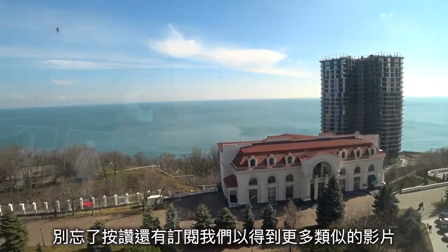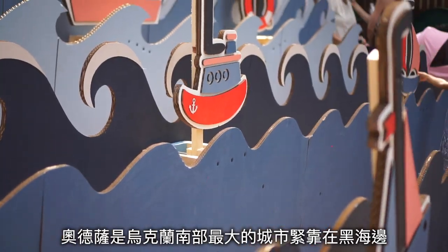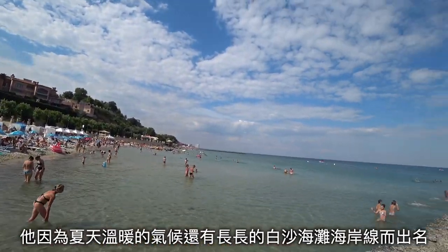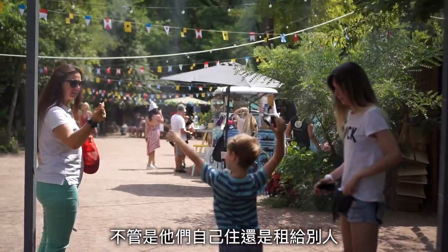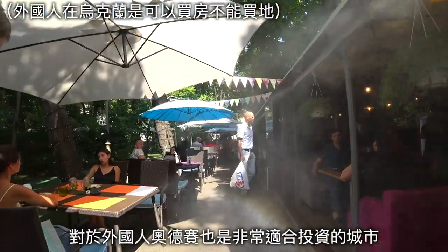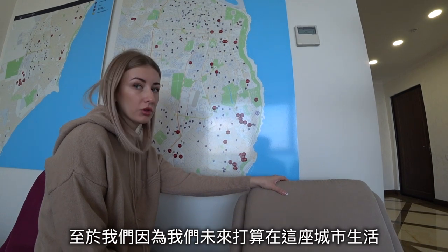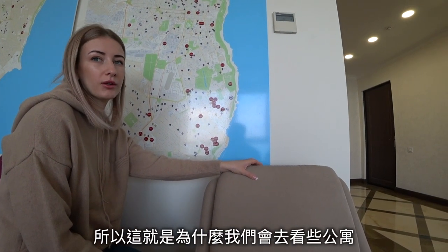Odessa is the biggest city in southern Ukraine and close to the Black Sea. It's famous for its comfortable weather and the long white sand beach line. So many Ukrainians want to have an apartment for themselves or to rent to tourists. And for foreigners, Odessa is also a good city for investment. As for us, we are planning to live in this city in the future, so that's why we will go check some apartments for us.